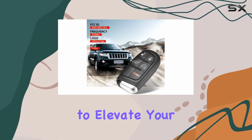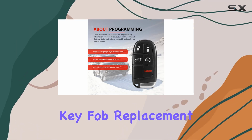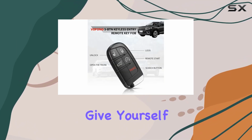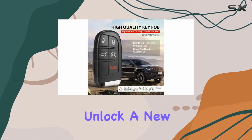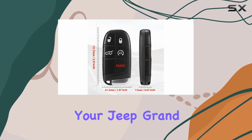So, if you're ready to elevate your driving experience, look no further than the VOFONO key fob replacement. It's the best gift you can give yourself or someone special. Unlock a new level of convenience and style with this must-have accessory for your Jeep Grand Cherokee.